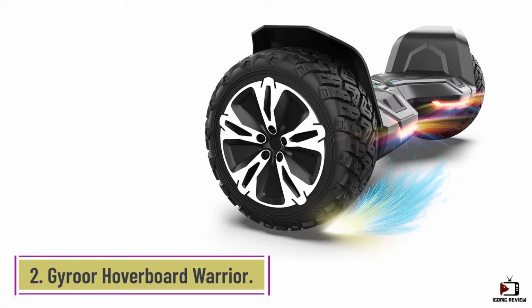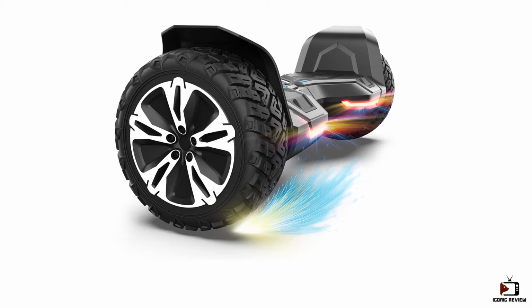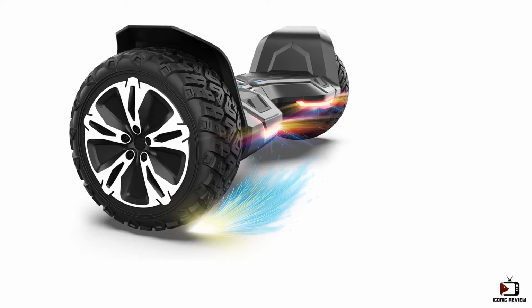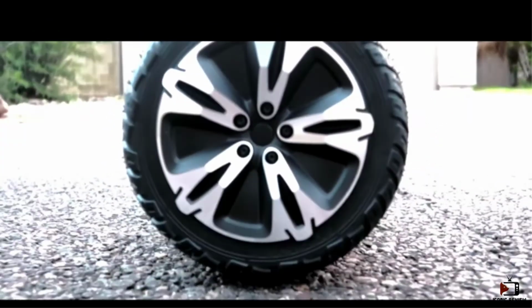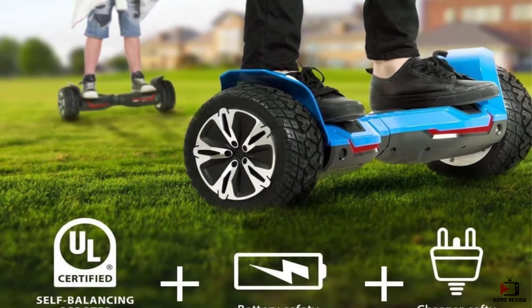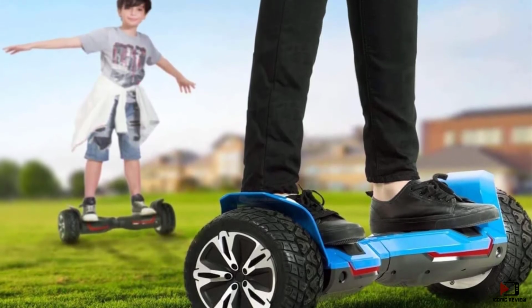Number 2. Giro Hoverboard Warrior. This is a high-quality scooter that is well balanced, safe, and highly convenient. Using it is very easy. You just need to press a power switch, step on it, and you are ready to go. Make your life easier with this electric-powered scooter. This human transporter is the future of transportation.